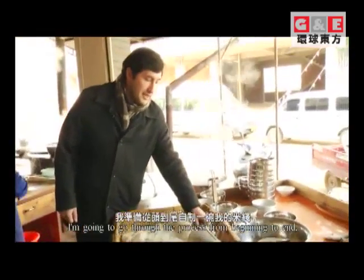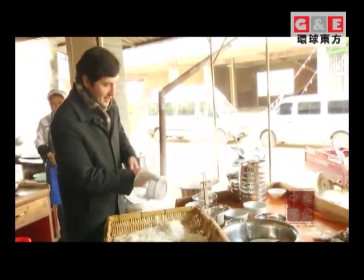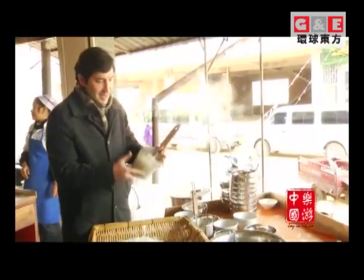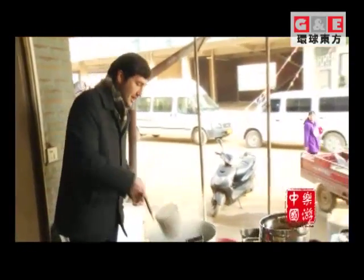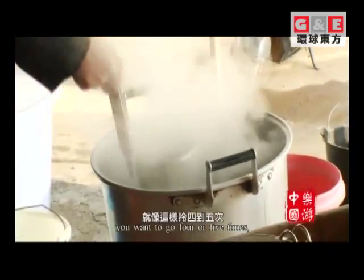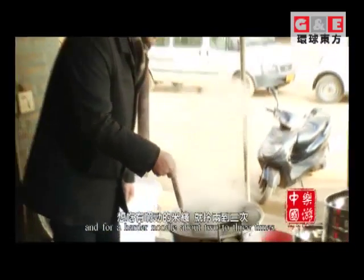I'm going to go through the process from beginning to end, starting with cooking the noodles. They have the strainers here for beginners. Put a little bit of noodles in here, and we're going to come over here and dip it in the boiling water. For a softer noodle, you want to go 4 or 5 times, and for a harder noodle, about 2 to 3 times. So just kind of going up and down.